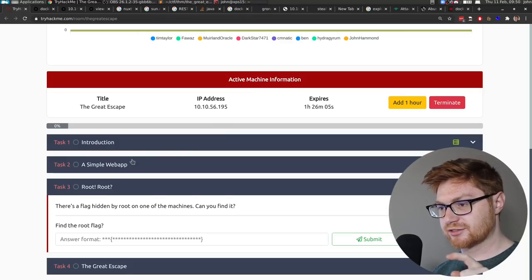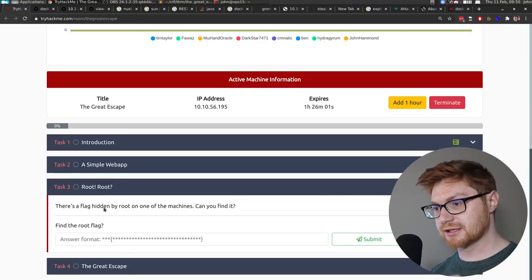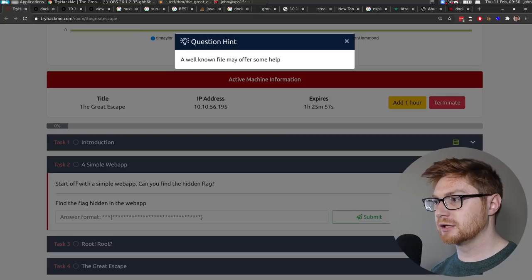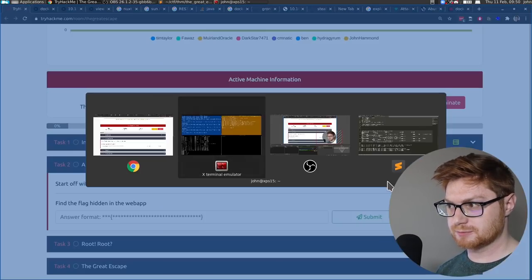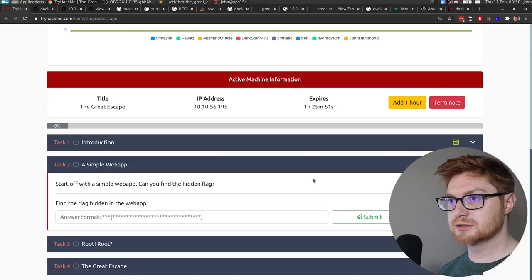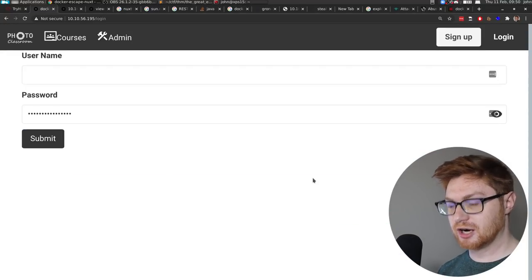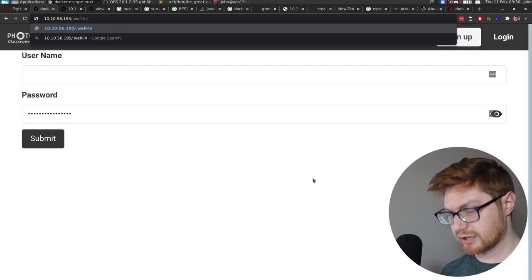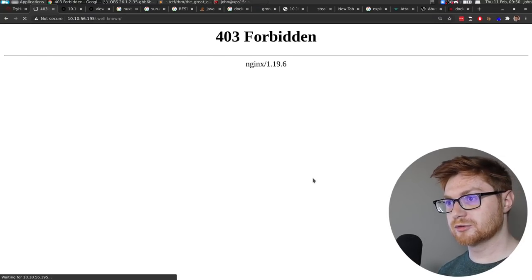I'm gonna go back to the thought that the root flag is the one that I got while I was root looking in the Git logs. And the simple web app, a well-known file may offer some help. That is a dot well-known file. There is that. Did I just not see that when I was looking in the web root?